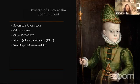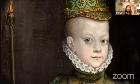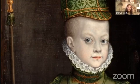And what painter comes to mind who paints at the Spanish court in the 17th century and glorifies everybody? Diego Velazquez. Now, Diego Velazquez is in the century after Sofonisba. It's mind-blowing, I use this expression a lot today, to think that she's almost 100 years before him and paints just as good. Velazquez is considered the painter's painter, one of the best painters who ever lived. Well, here's Sophonisba. Eat your heart out, Velazquez.